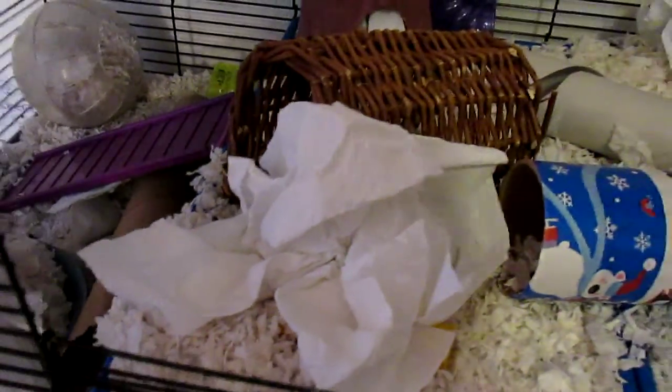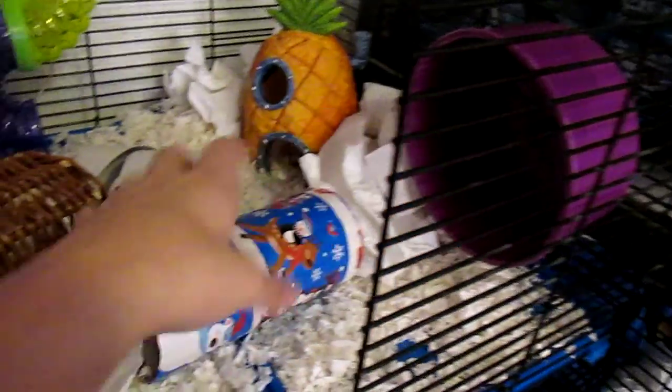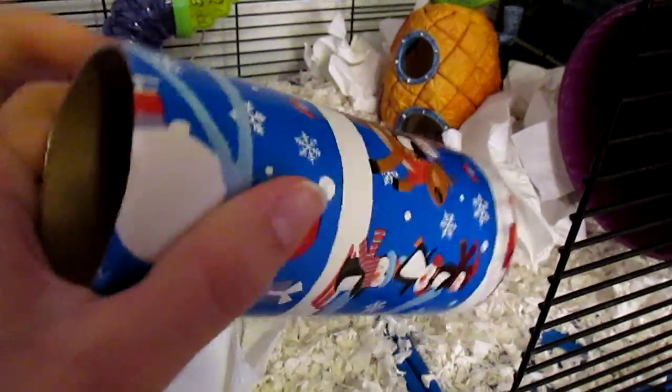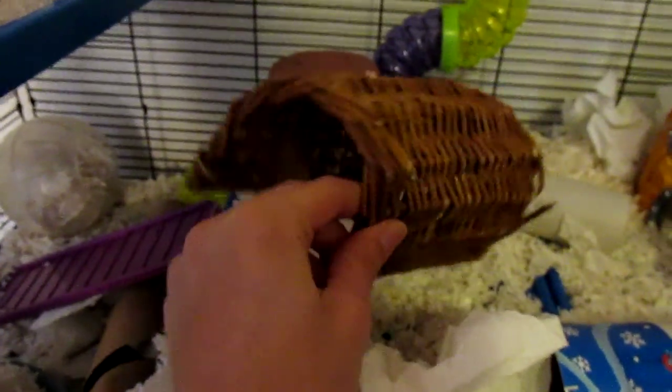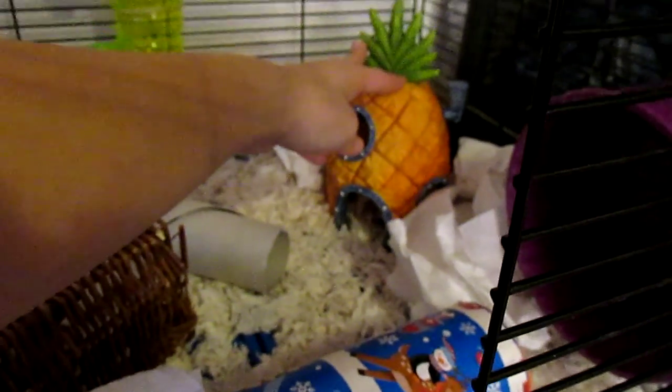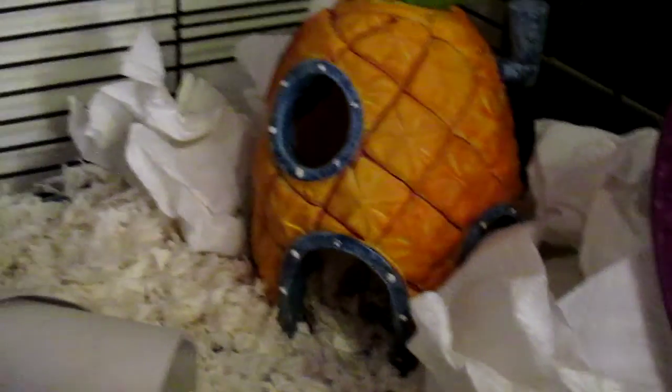Up on his second level, he uses this little ramp to get up to his second level. Up here he just has some paper towel rolls, and I'll just start over here. So he has his wheel, which is his favorite wheel ever. He has one of these tubes that you buy, but I covered it with some wrapping paper. He has a willow tunnel like Little Bear and a tube, and then he's got his pineapple house, which is not made for hamsters. It's actually made for, whatever it's called, for like hermit crabs and fish. So he's got a bunch of paper towel rolls and paper towel, and then he's got his tree trunk hideaway, which he doesn't really use. Then his tubes that go all the way up to his third and final level.